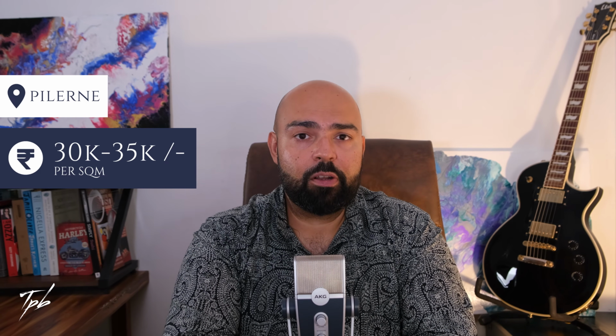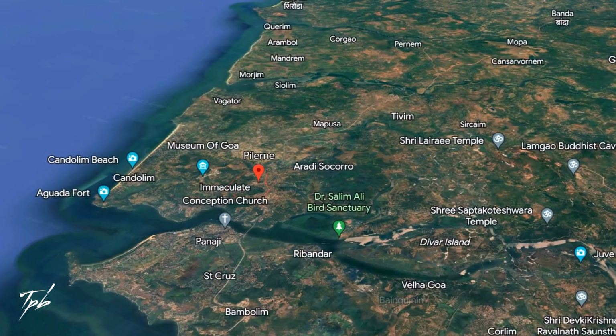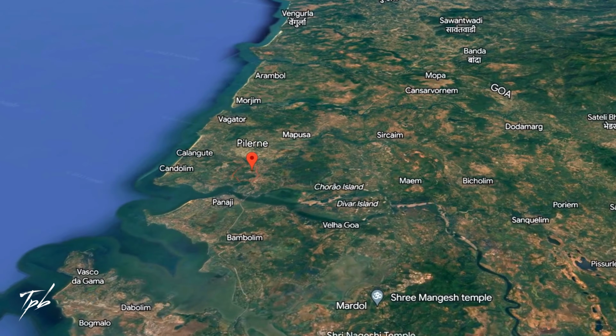Pilerne is also very popular because it tends to be very green, very scenic, and quite spacious. If you're lucky, you can even get some nice plots with a field view.